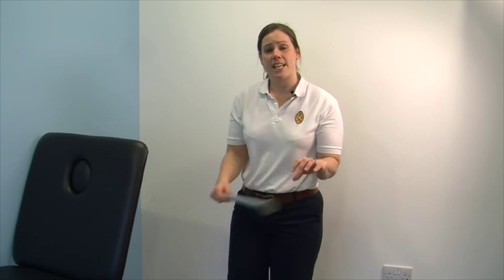If you don't have a stick to hand, you can do this quite simply by using your other hand to guide the movement. These exercises you should do about 10 repetitions on both exercises, about 4 to 5 times a day.